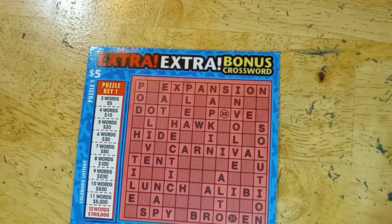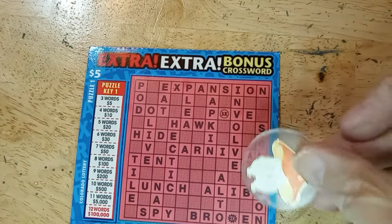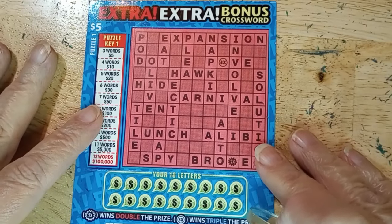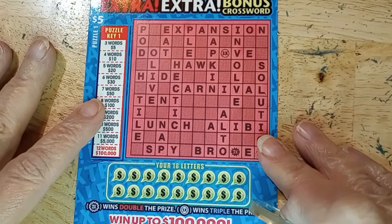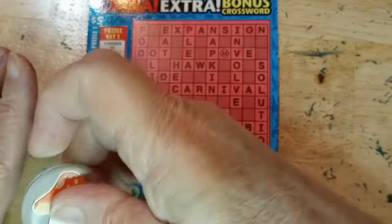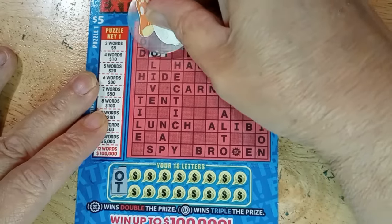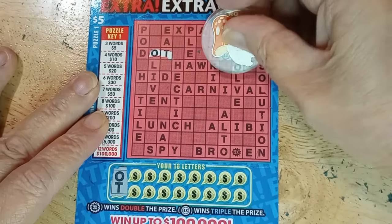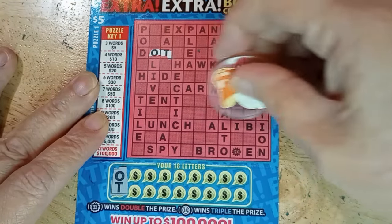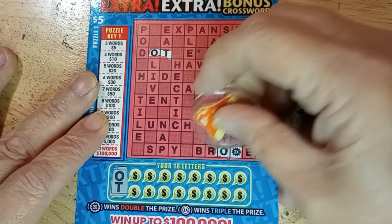It looks like I'm set up for the extra extra bingo. Like I said, this is 32 and 33, and back to the other mushroom. Am I in? There we go. Want to make sure. First two letters, O and T. So if I've got the word tot, we're good. O and T. Well, I got dot. Oh. You gonna hide a win from me? O and T. T and O.